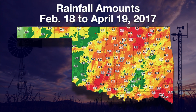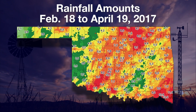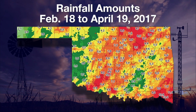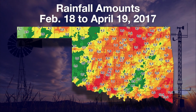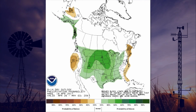But you can see where the rain has been concentrated sort of along the I-44 corridor and also in far southeastern Oklahoma, but also some great rains up in the panhandle, and some of that was actually snow. So that's the result we see when we look at the latest drought monitor map. Lots of improvements. And we may not be done with the rain yet.